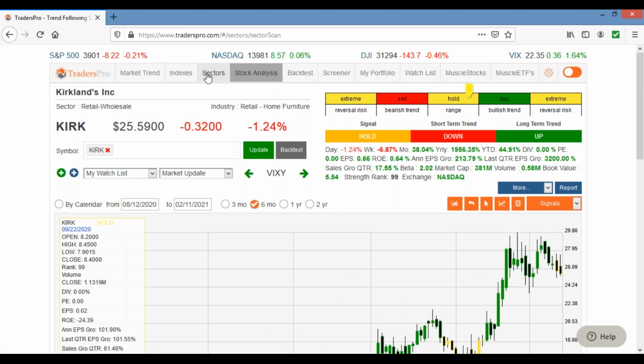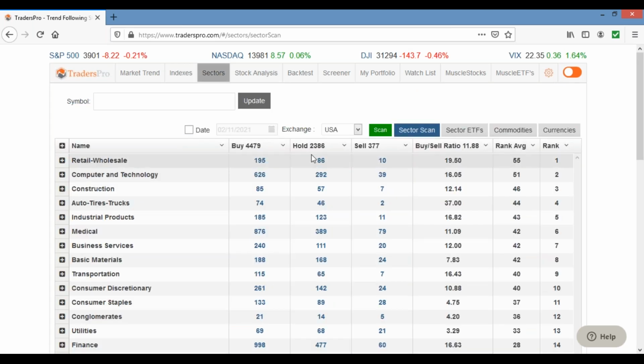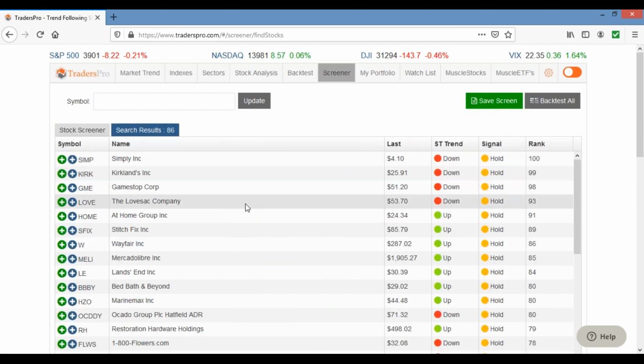Another one, it's a little bit lower strength rank. Moved down the list a little bit to 93 strength rank, but this Lovesac company, LOVE, is the ticker symbol.